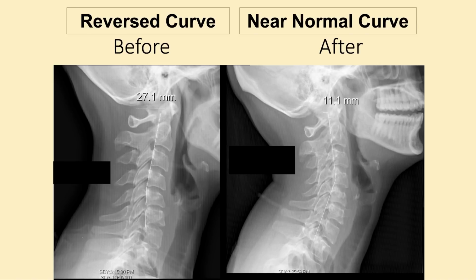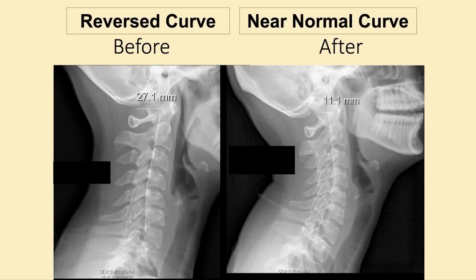Now, for every 1 inch of forward head carriage, the pressure on the discs doubles. At 27.1 millimeters, that's more than an inch. So you're looking at double the amount of pressure on the C5, C6 disc. And if you count down, you're going to see the vertebrae are numbered. The long one, the second bone, that's C2. 3, 4, 5, and 6. C5 and 6, we're seeing a compression of that disc.